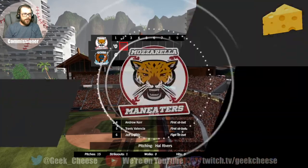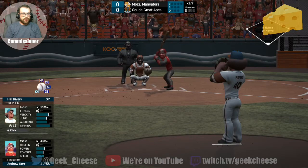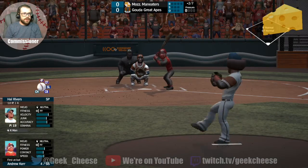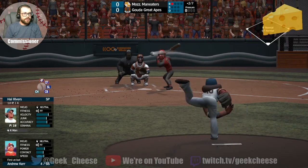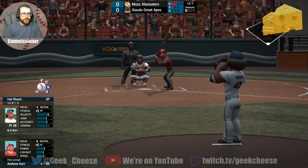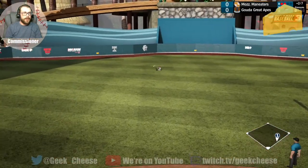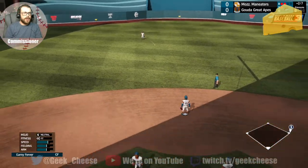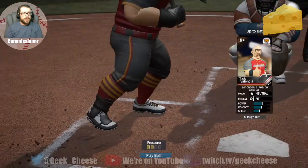And that brings up the heart of the order here for the Maneaters. Andrew Kerr steps in for his first at-bat of this tournament. 2 southpaws today, facing off. Good stuff. That's a base hit up the middle. Oh, Fervor. Nice trap there. That's a very good play.